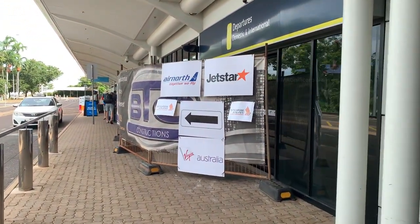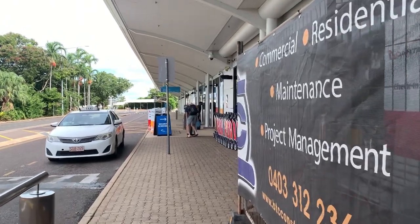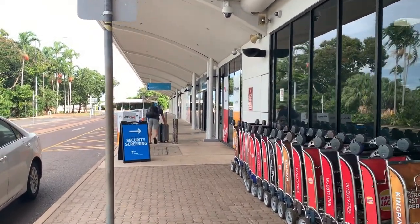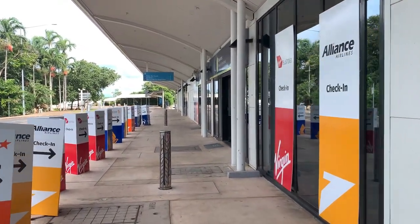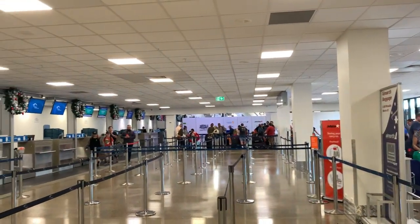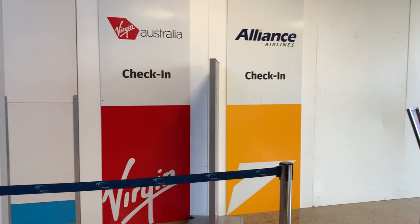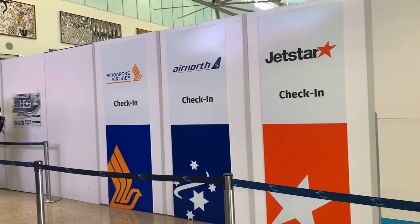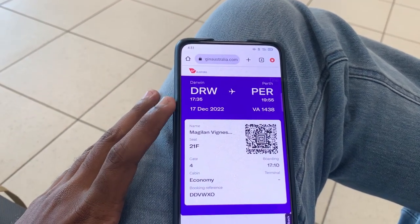I went straight into a hall where I could check in for my Virgin Australia flight. There was already a check-in line formed up when I entered the hall, and I just went and joined the queue to do my check-in. After some time, I had done my check-in and got the digital pass with my flight details.